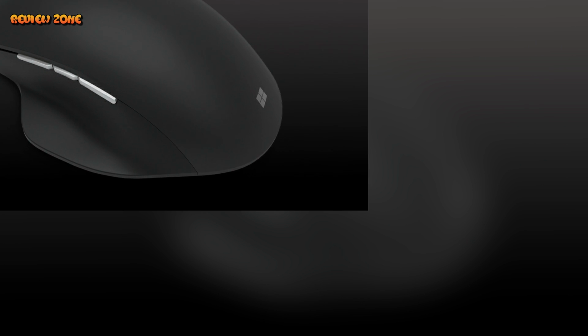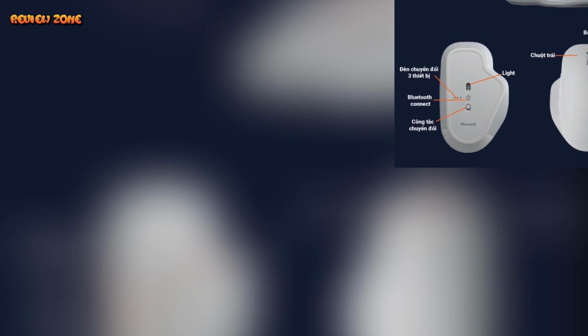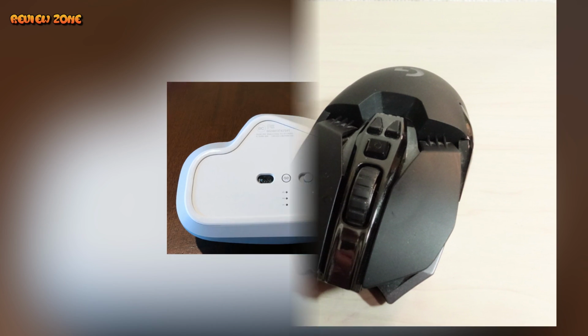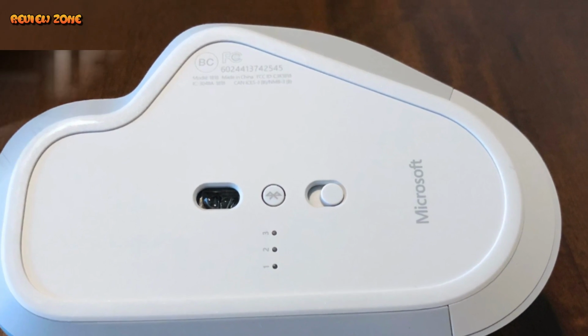Mouse 3. Microsoft Surface Precision. And last but not least, we have the Microsoft Surface Precision. This mouse is perfect for productivity, with customizable buttons, a high-precision sensor, and a thumb scroll wheel for easy navigation. It also has a sleek design and is compatible with both Windows and Mac.